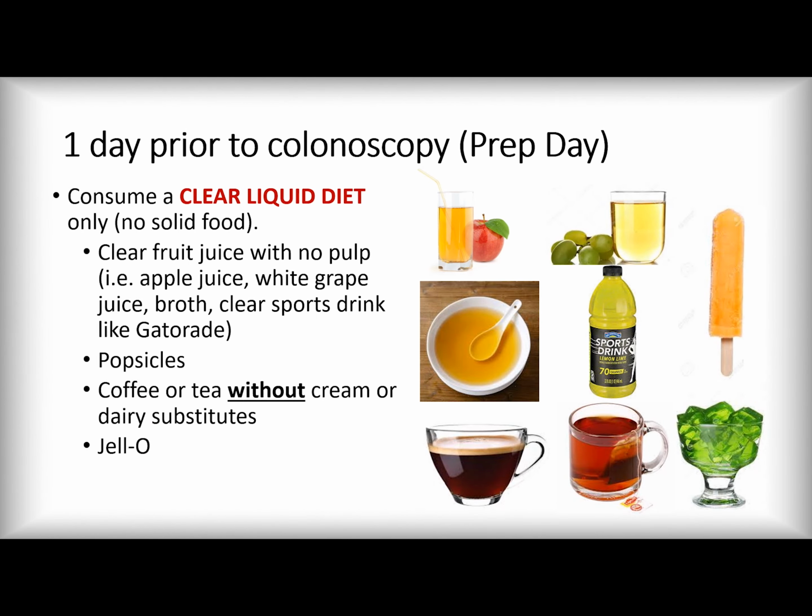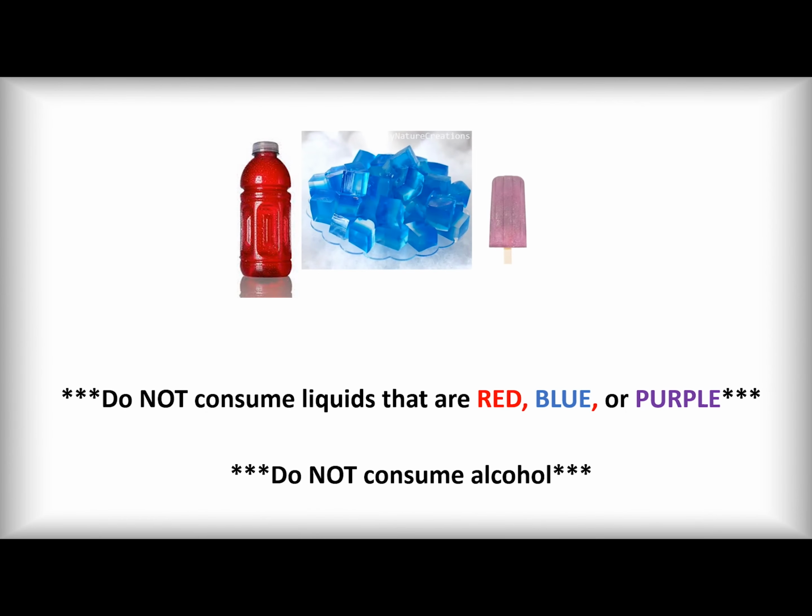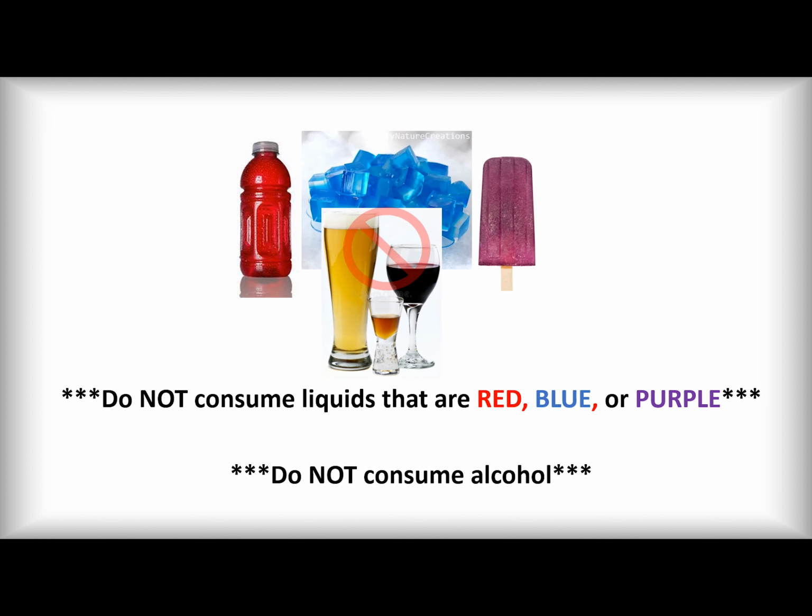For the rest of the day, you should consume a clear liquid diet. Do not eat solid food. Examples of clear liquids include apple juice, green grape juice, broth, sports drinks like Gatorade, popsicles, Jell-O, coffee and tea without cream, milk, or dairy substitutes. Even though they are clear, do not consume liquids that are red, blue, or purple, and do not drink alcohol the day before your colonoscopy.